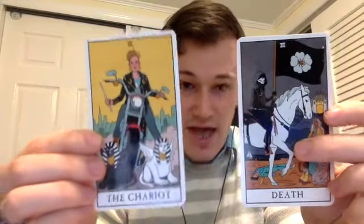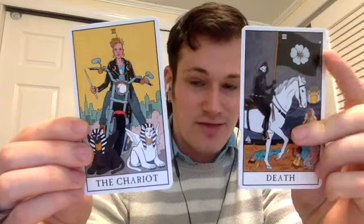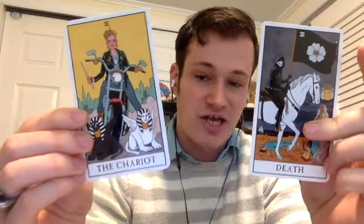So, for example, in this deck, Death wears the same leather jacket as the Chariot, and is therefore the natural destination of the Chariot's ambitious charge forward. And here, I'll just pull those cards out of the deck so that you can see what's going on here. And here's Death. So you have these two cards, and that little note of it being the same leather jacket is something that honestly I didn't pick up the first time that I looked through this deck.